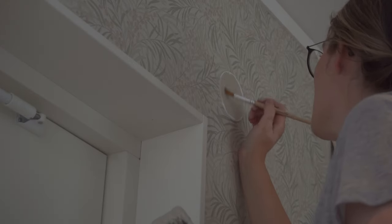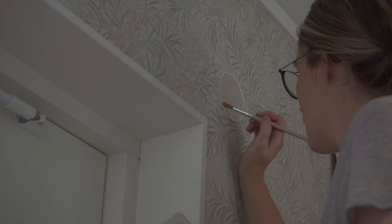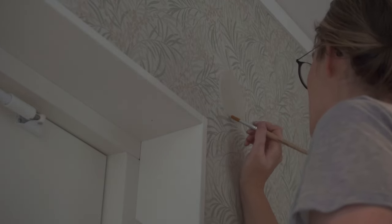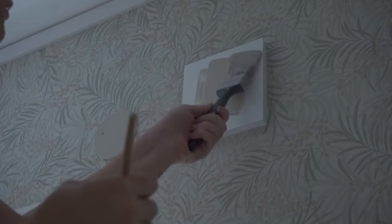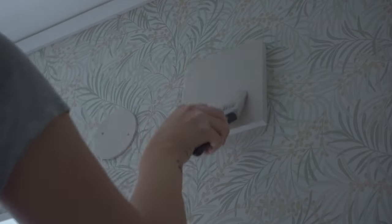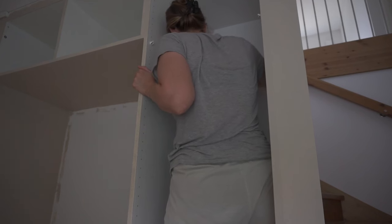I decided to paint over these. I don't even know what they are, but they are like a hatch for electrical stuff, and there's also a vent here that I painted over, because these things can be quite ugly, and now they are blended in.